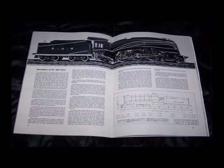It is such a shame that none of the original 600 class were preserved. However, of the 620 class, there are two examples in preservation. 621 operates on the Steam Ranger Tourist Railway between Mount Barker and Victor Harbour, while 624 is on display at the National Railway Museum in Port Adelaide.